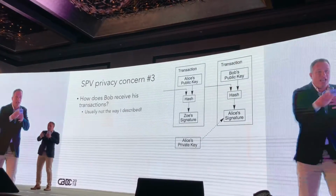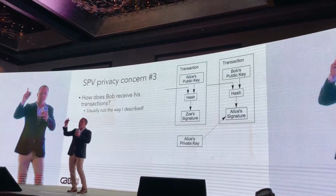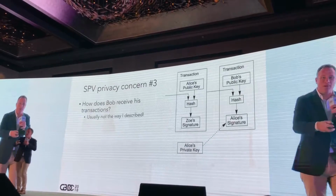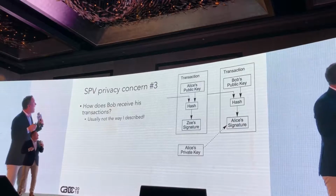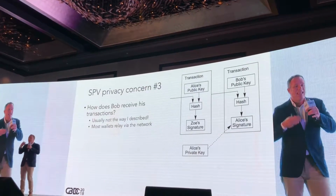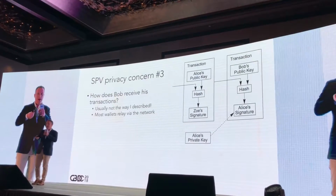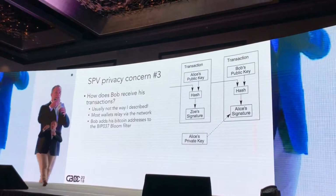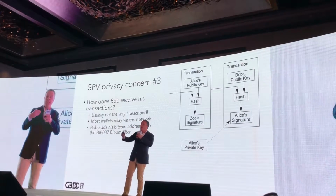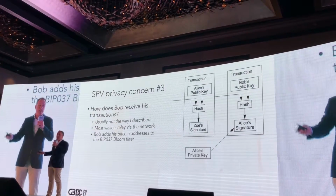So how does Jason actually see that transaction? Well, one way is just for Jason's wallet to be listening to all the transactions everywhere. But if you imagine a future with 100,000 transactions per second, that's not really feasible from a smartphone. So what most wallets do today instead is Jason's wallet would add all his addresses in his wallet to that bloom filter from BIP37. And now when the nodes that Jason's wallet is connected to see a transaction related to Jason's wallet, they're going to forward it on to him. So Jason can get the transactions he is interested in without seeing all of the other transactions in the world.